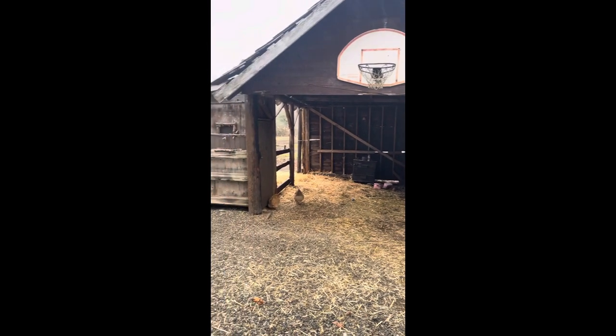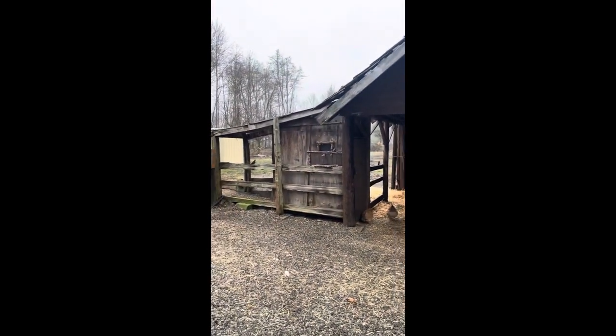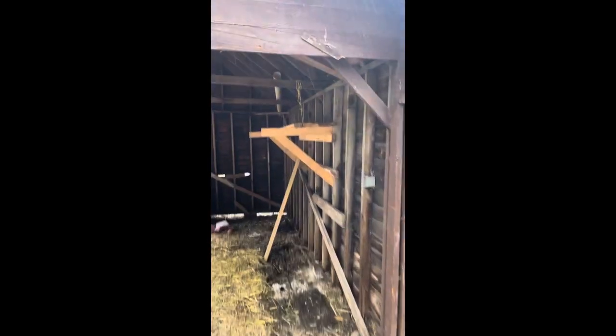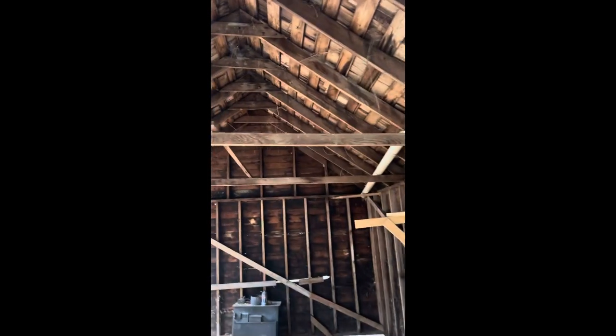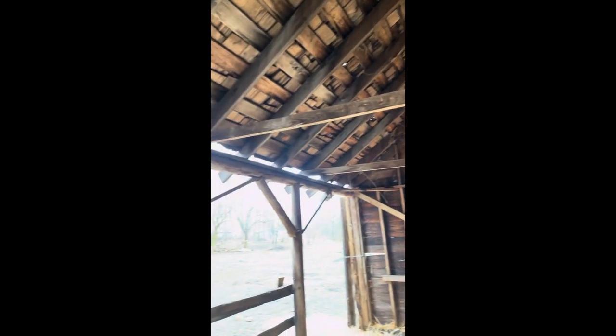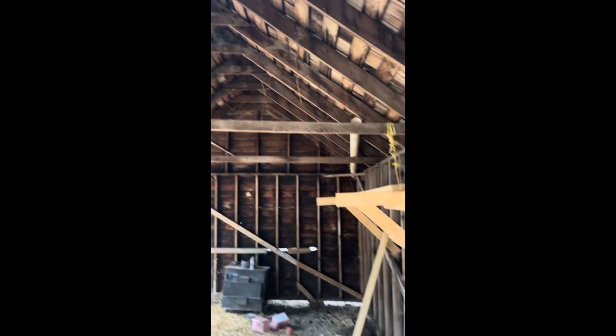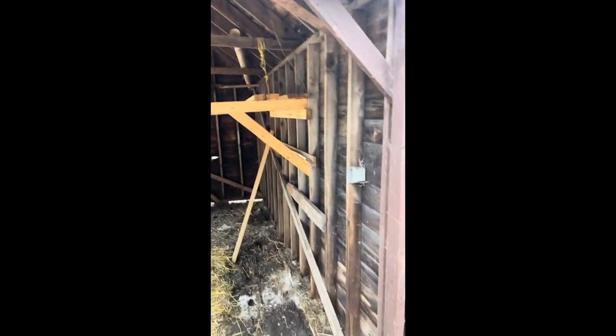Today we are going to tear this old, nasty, dirty, gross barn out. I don't know how old it is exactly. If I were to guess, I'd probably say 60 or 70 years old. The house was built in 1917, so I'm sure this was built not long after that. Eyesore for sure on the property.